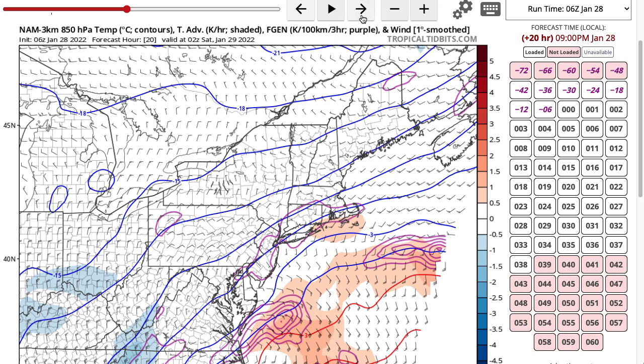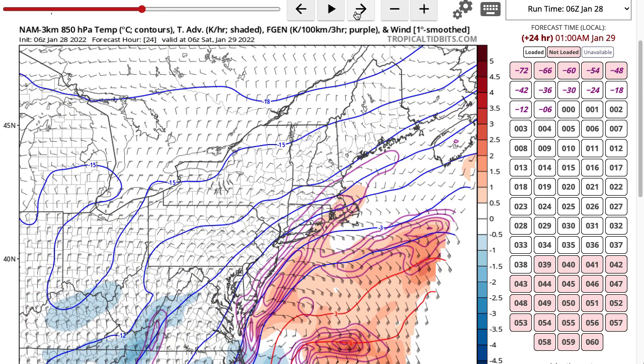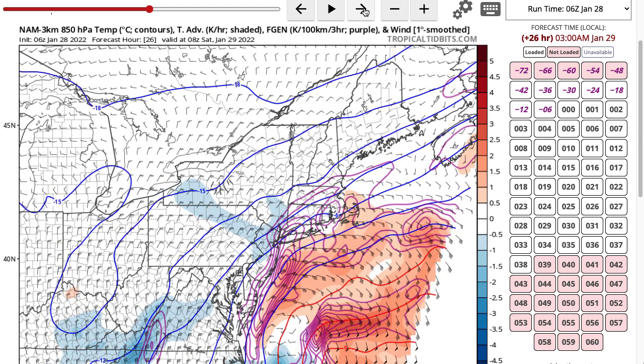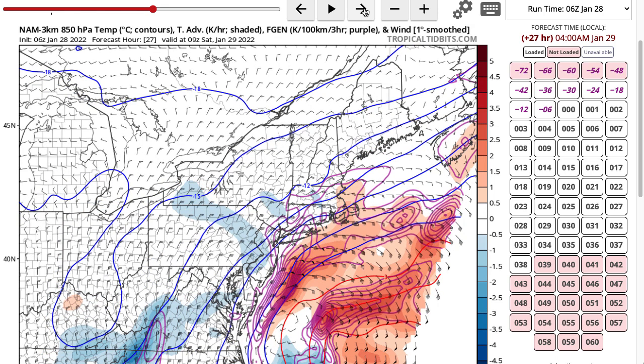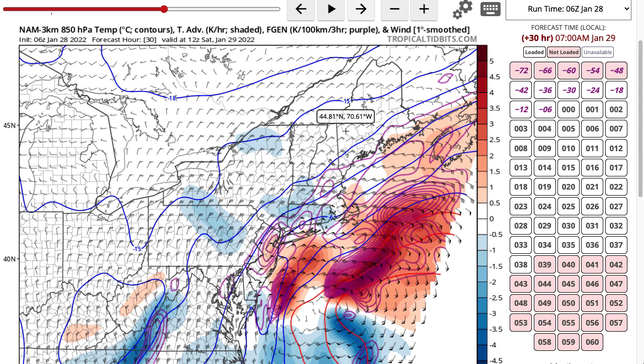Now, the reason why I increased totals is because of what I'm seeing on the NAM. This is called frontogenesis, okay? And this is basically, let's say, mini fronts within the storm itself. And you see this signature here? This is a sign of strong lifting. And when you start seeing strong lifting on the coastal plain like this, and this includes New York City, it goes down to Atlantic City, and then rotates its way up towards Boston, you can see the potential here for these intense bands to set up.